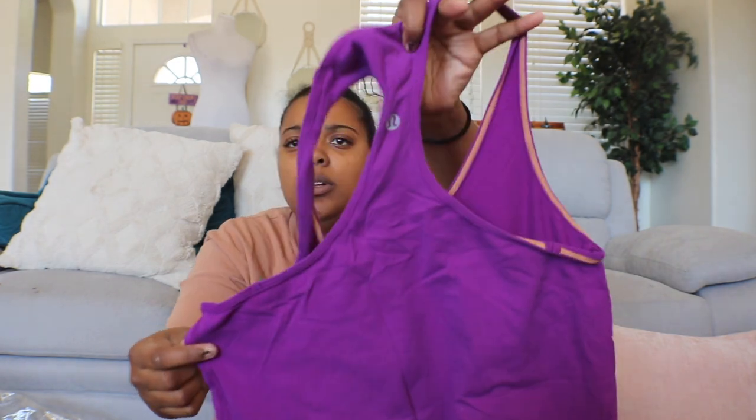This is actually the very first item I found when I got to the bins. It was just sitting there. But it's Lululemon, and the size, I would just measure it to see what size it is. But if it's a 10 or a 12, I'll probably just keep it myself. It's a little pilly, so I don't think I'm gonna get a lot for it. But I mainly grab it just to see if it was like my size. And because I love purple.